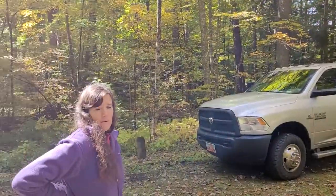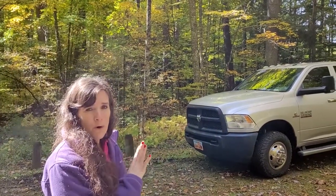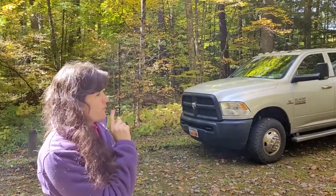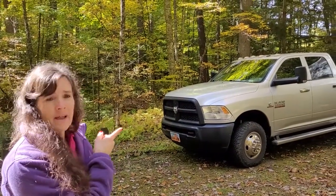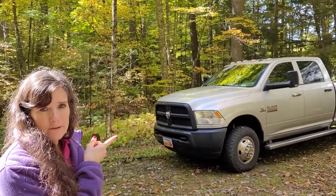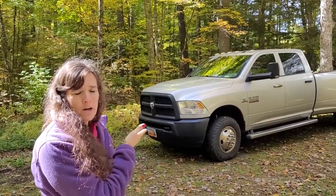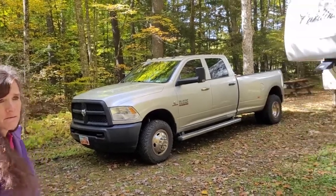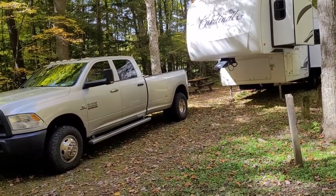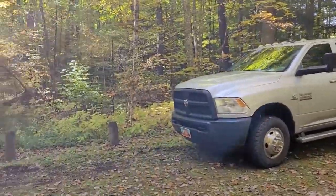So one bad thing about site number 4, where we're at, is that the fire ring is right in the place where you park your camper. So if they moved it over more by the picnic bench, it would be much better. Yep. So this is site number 4, a much smaller site, but again, it's right across from the bathroom.